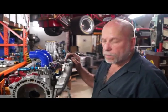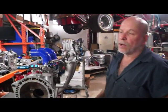Especially if you're in turns and things. Exactly. You're in the middle of a turn, like on a road race car, and all of a sudden those things open up. You know, you have 200 horsepower come in, boom, all at once. You're going to go ass backwards into the wall.